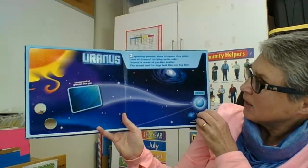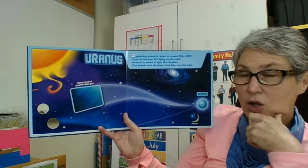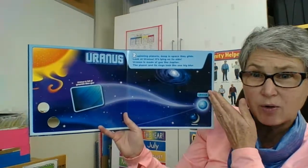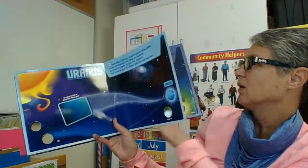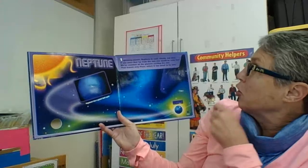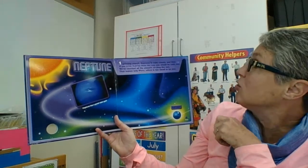Interesting. And of course, we're getting further and further from the sun. So as we get further and further away, what temperature do you think you're likely to find on these planets? Yeah, you're right. They're getting cooler and colder as we go further away from the sun's warmth. Neptune. One spinning planet. Neptune is cold, cloudy, and blue. If you were that far from the sun, you would be cold too.